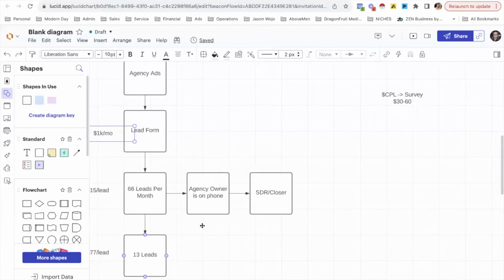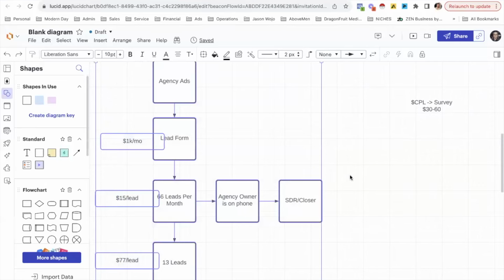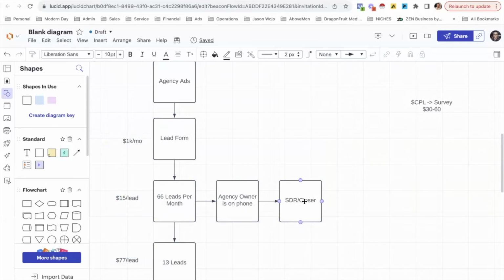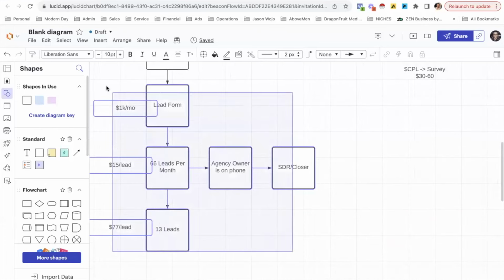Whereas, bro, if we just do it this way from the jump, instead of wasting time, because this also lowers the morale of your SDR and closer. If they're calling 66 people and like 80% of those people don't want to do business with your SDR or your closer, and only 13 out of the 66 actually want to do business, these guys are going to be like, I kind of hate my job. I'm talking to people all day. They don't like me, they don't want to proceed with me. I'm trying my best, and I'm only getting a couple that are pushing over, right? Whereas you want your sales team to be super efficient.